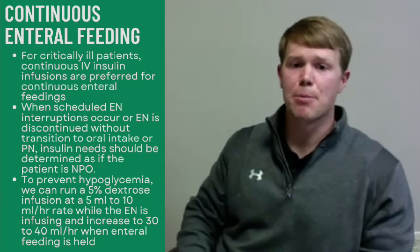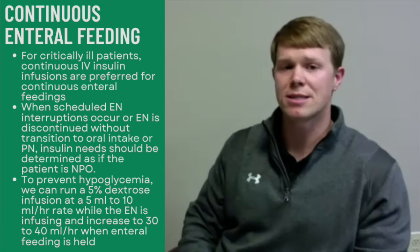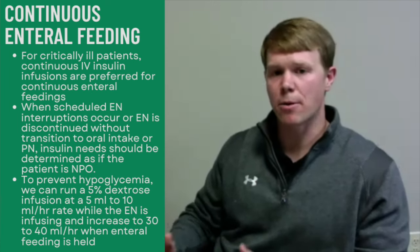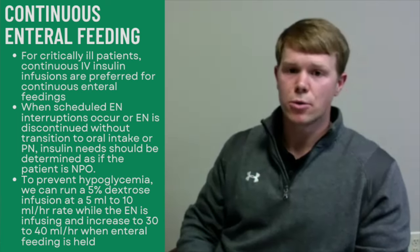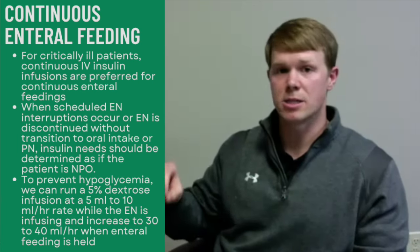Another way to prevent hypoglycemia when enteral nutrition is stopped is to maintain a 5% dextrose infusion at 5 to 10 milliliters per hour while the enteral nutrition is infusing, and increase the dextrose infusion to 30 to 40 milliliters per hour when enteral nutrition is being held.